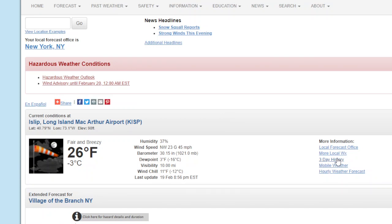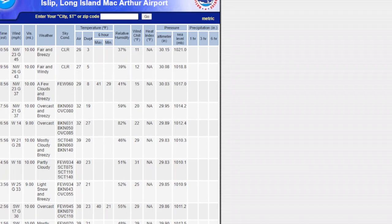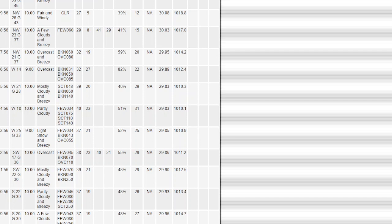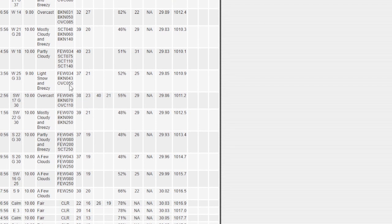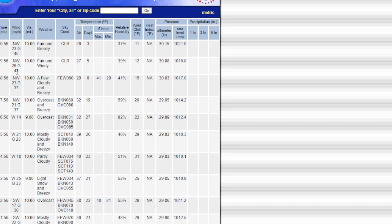So Islip 26, northwest wind at 23, gusting to 45. This was as of 8:56 p.m. And looking again at what we have here, you'll see fairly a good deal of clouds reported at Islip, but see the winds going from southwest to west and the snow squall hitting. It's quite impressive here with these wind gusts again. We're seeing that's why we have a wind advisory.